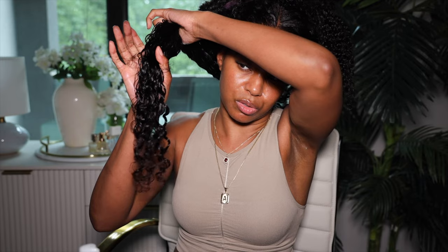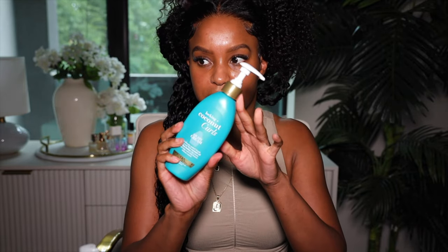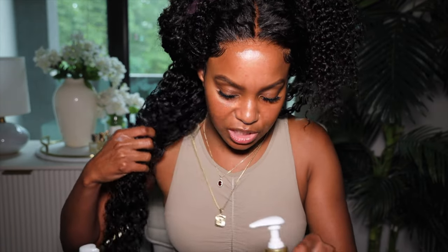Y'all, and that's what the curls look like on the end. So pretty. Oh my God, I love it. On top of the mousse, I'm gonna add a little bit of this Coconut Curls Air Dry Cream. So I'm just gonna add this to the ends to really get the curls jumping off.